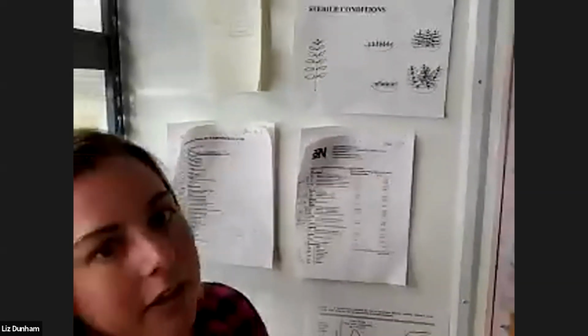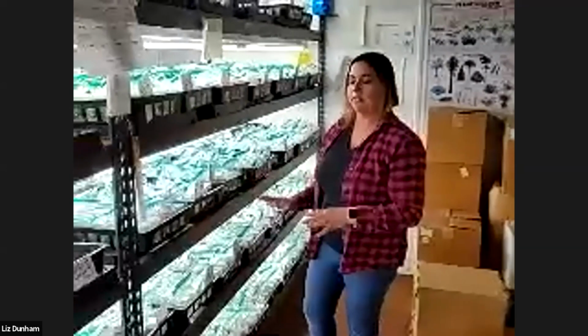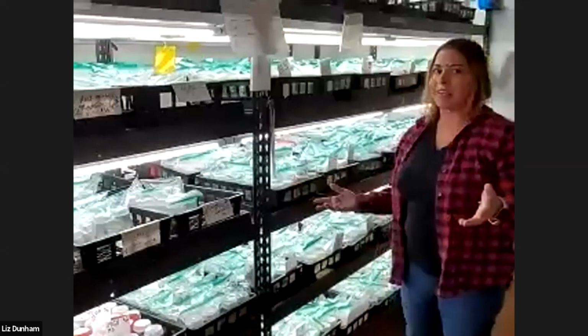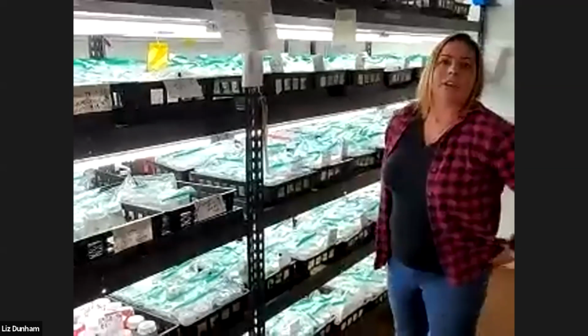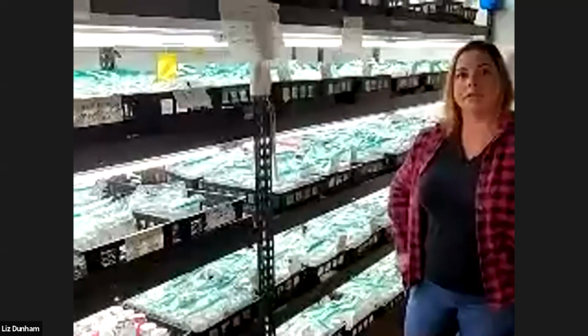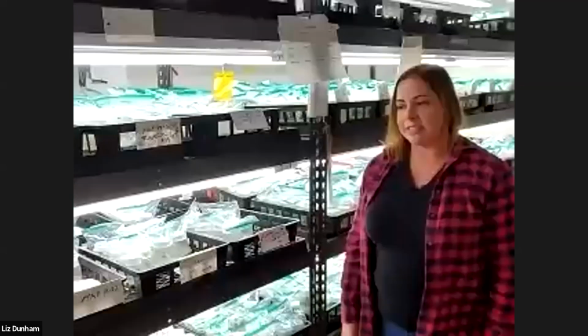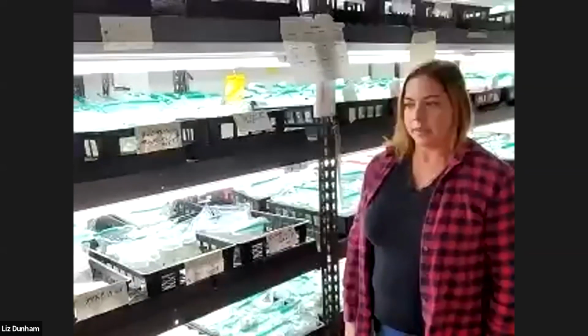So hopefully that helps you visualize a little bit of what we do here. It's all about time and getting things clean and then manipulating the plants so that they will grow well in this environment. Some do, some don't. Most of what we've gotten, we are successful with, but there are some things that we just haven't gotten started. And there may be other labs that have gotten them to go, and for whatever reason, we haven't. You know, we're pretty good at what we do these days. We've been doing it for a long time.